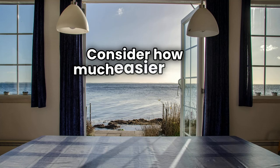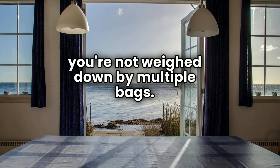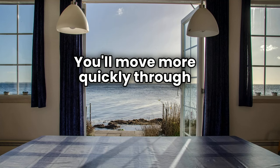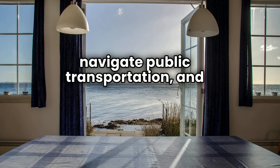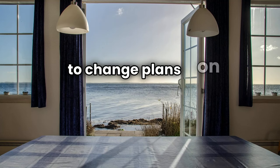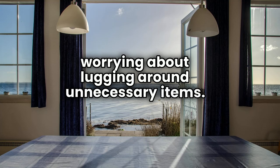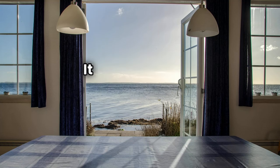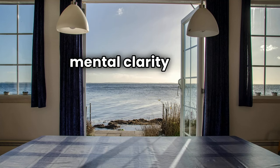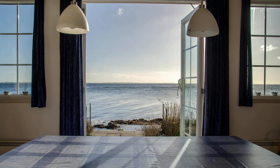Consider how much easier your journey becomes when you're not weighed down by multiple bags. You'll move more quickly through airports, easily navigate public transportation, and have the flexibility to change plans on a whim without worrying about lugging around unnecessary items. This lightness extends beyond the physical. It can lead to a sense of mental clarity and presence, allowing you to fully immerse yourself in your destination.